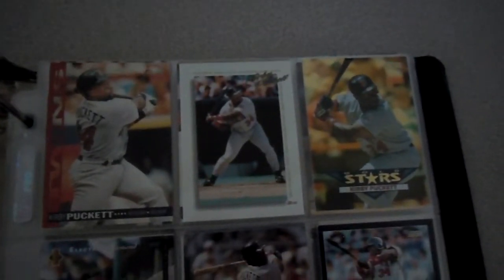Gold signature parallel. Stadium Club Super Team. I may run out of time here, guys, so I'll probably go and delete some pictures. I haven't even used the camera in a while. I don't know how much I've got on here. And if I do run out of time, I'll just make another video instead of starting over.